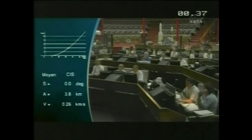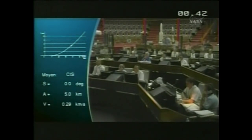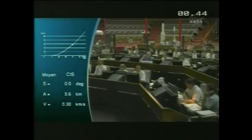The night sky over Kourou here, always an impressive sight. 775 tons lifting off. The DDO is saying that everything is okay on board. Alex has just come rushing in.